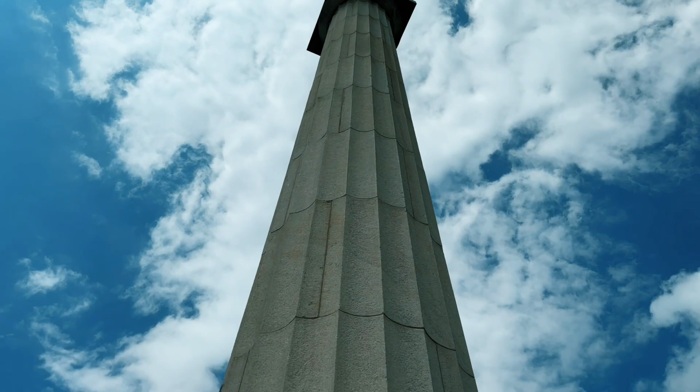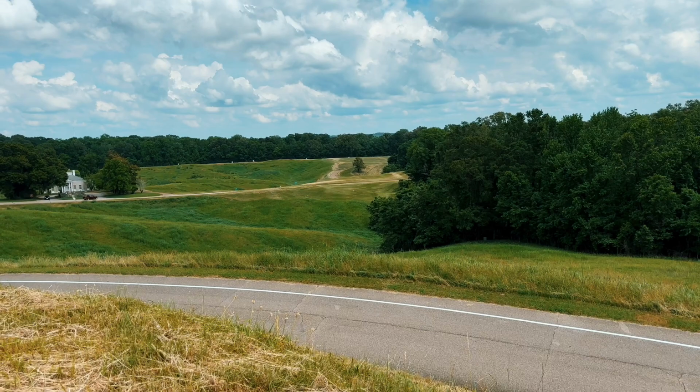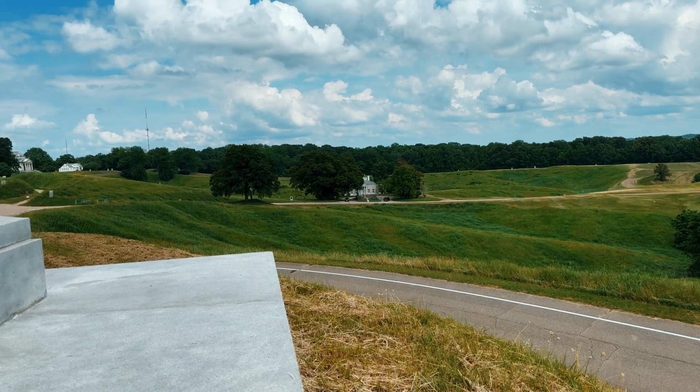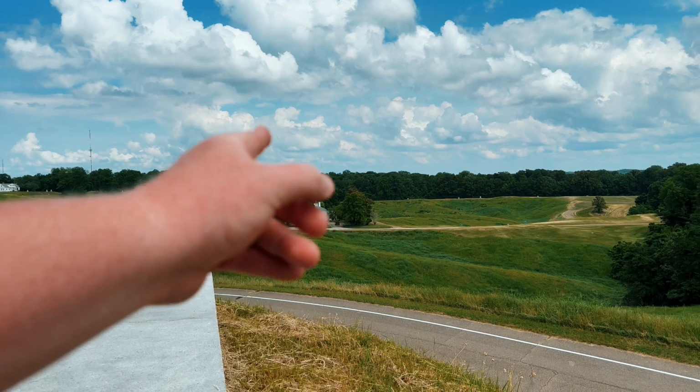And this is an overview of the siege lines and the earthworks. And oh my gosh, over there's the battery where we were in episode one. Over here is Illinois Monument, the home we covered. And right there is the Surrender Oak, the old visitor center. And this place is huge.